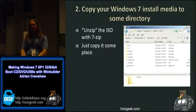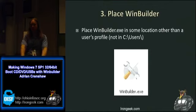Okay, copy your Windows 7 install media someplace. Find your CD, or if you have an ISO, unzip it, put it someplace, and we're going to point Winbuilder there in a second. Okay, you got to place Winbuilder someplace so you can actually build things.